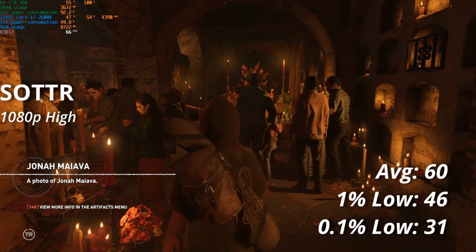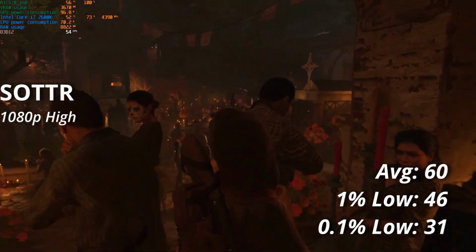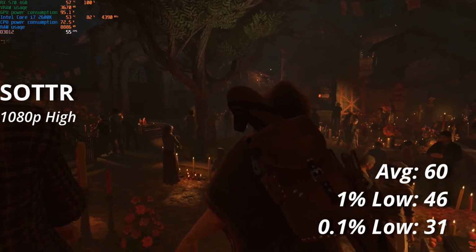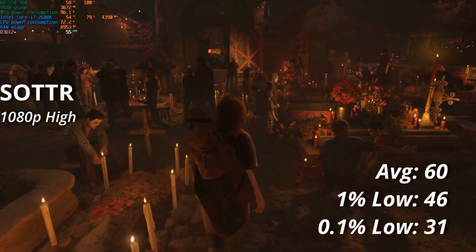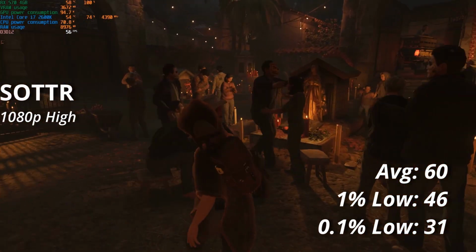So last but not least, we have our AAA game for the day, Shadow of the Tomb Raider. Now this game is pretty GPU intensive, but at 1080p high settings we achieved a respectable average of 60 FPS, with it staying pretty consistent throughout without any dips.